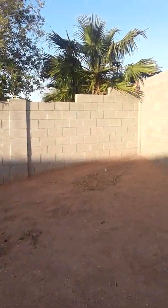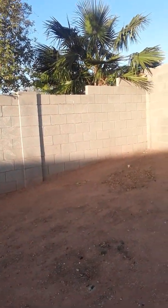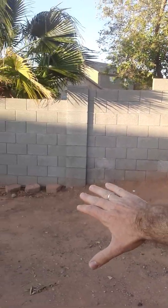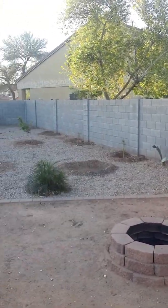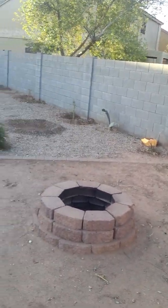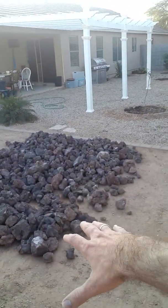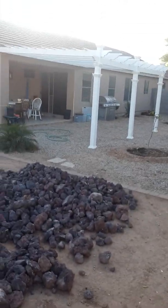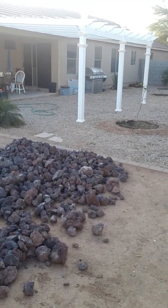So if we go a little bit further here, this area here in the corner is going to have a pond. It's going to start off from the corner here, and it's going to trickle down, and it's going to come right where this fireplace is. We're going to move that into another area of our yard, and we're going to establish a nice fish pond that's going to have a curved effect to it. And if you look right here, here's the lava rocks that we've collected, absolutely 100% for free. We tried to do as much as we can, just do labor and not have to pay for any of the materials.